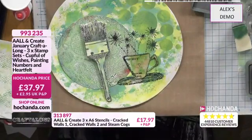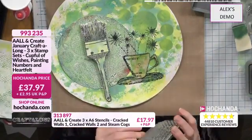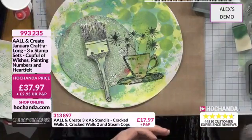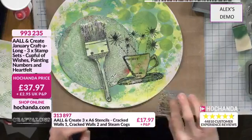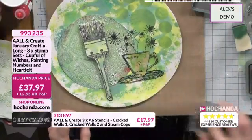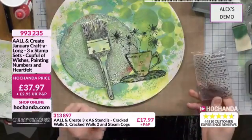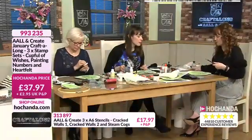But again, I don't go too over the top with the background stamping on this project because I still want to keep some open space. So let's just hurry a little bit so you get some of the detail. Let me just show you. It doesn't matter whether you finish these, I can talk through the last stages because I don't want the viewers to miss out.